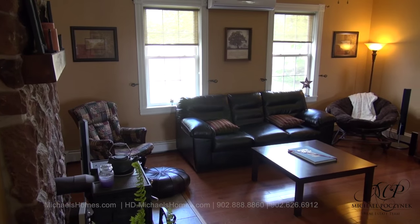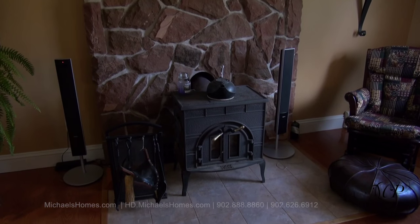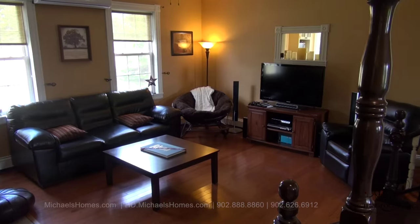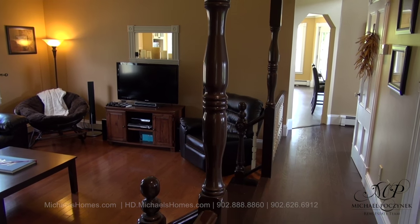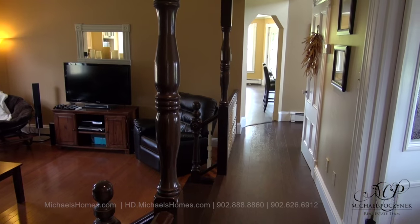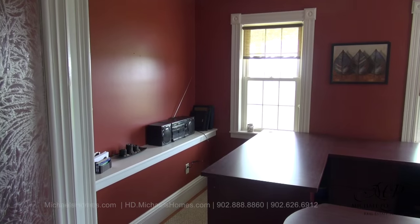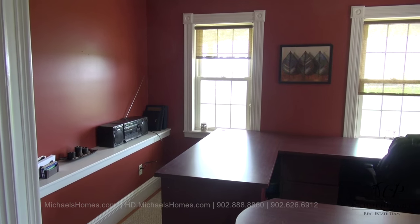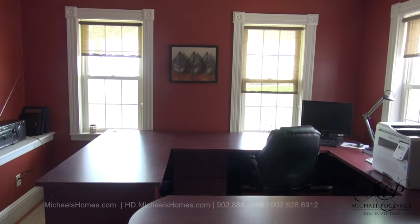Back on the main floor and entering the main house, we have this living room here, complete with a wood stove, two windows to the backyard. Down the hallway, that would be the entrance to the kitchen. And then we have a formal dining room just around the corner there, followed by this room here, which is being used as another office. I guess this could be used as another dining area or a sitting room or a library.